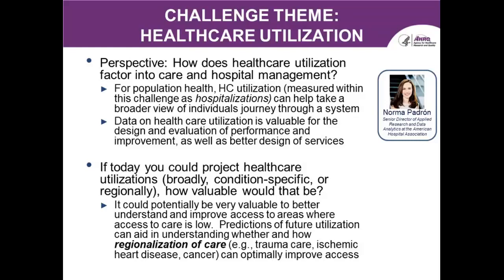And so when thinking about understanding healthcare utilization, and particularly for this challenge, which will be measured as hospitalizations, this can really help health systems and hospitals and local public health departments and administrators to think about a broader view and perspective of how individuals have a journey in and out of the health system.